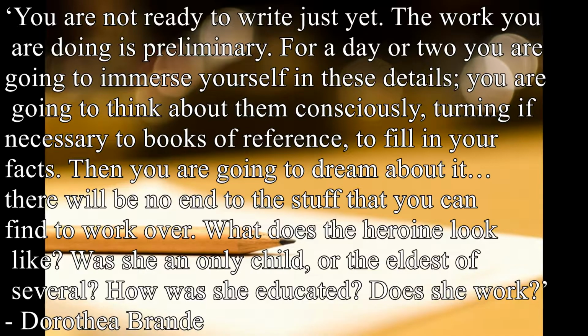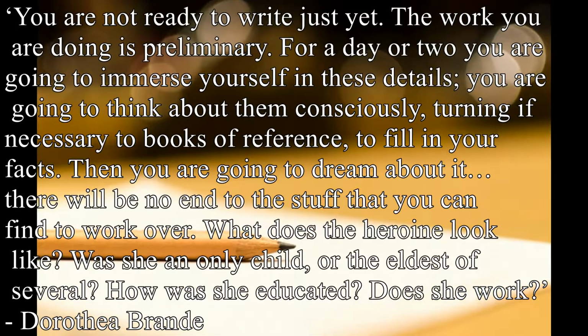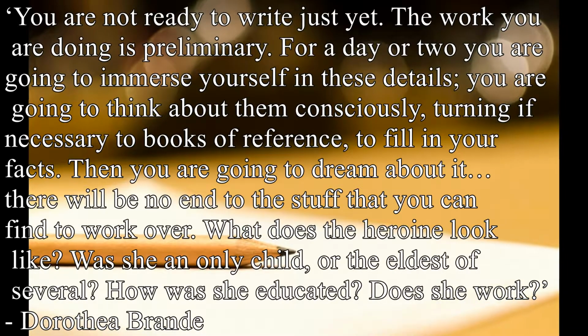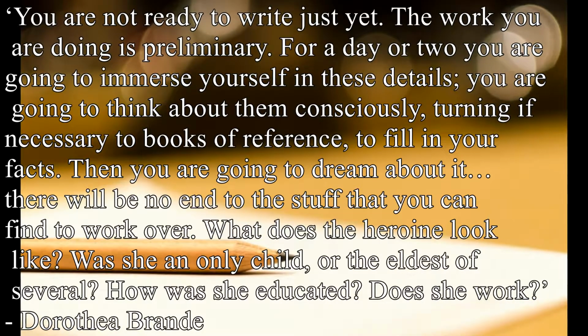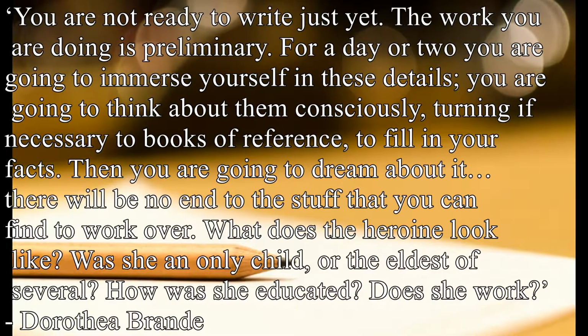When you choose your writing project, follow Dorothy Brand's advice. You're not ready to write just yet. The work you are doing is preliminary. For a day or two, you're going to immerse yourself in these details. You're going to think about them consciously, turning, if necessary, to books of reference to fill in your facts. Then you're going to dream about it. There will be no end to the stuff that you can find to work over.